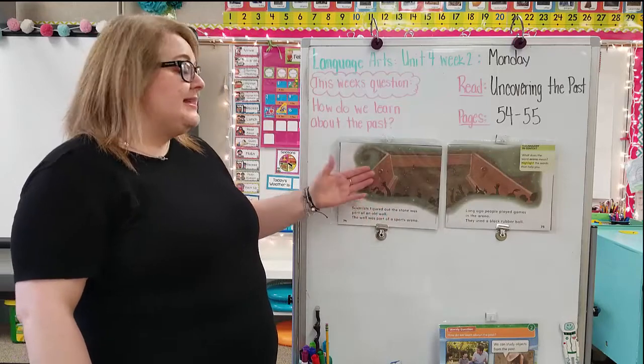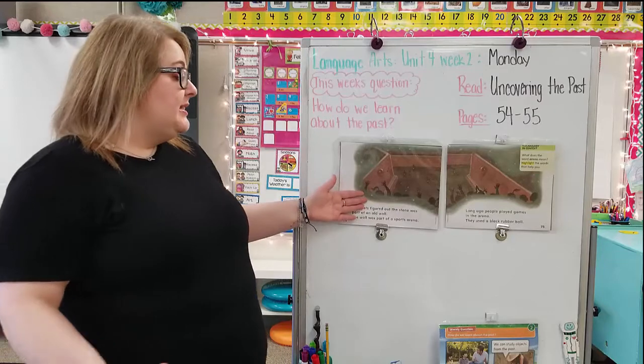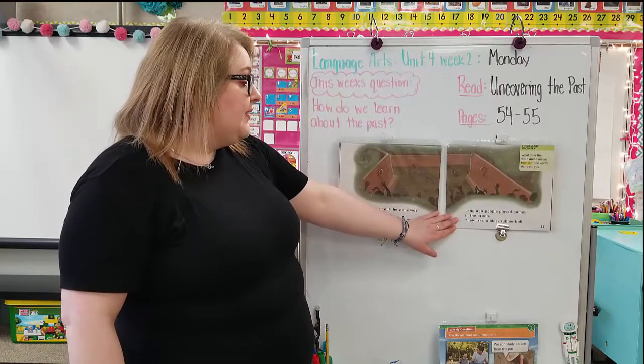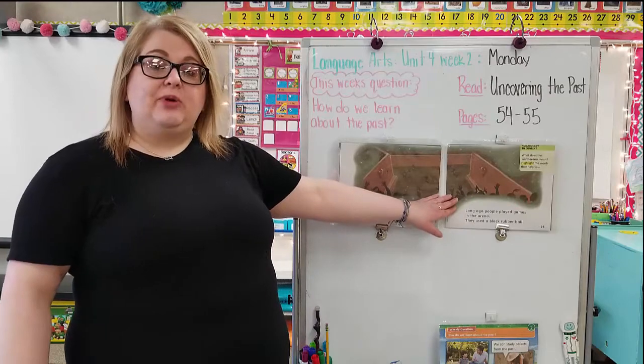And so it's letting you know this isn't something that's happening now. It's not a real picture or a photograph, but this is them putting together what it used to look like in the past. Long ago, people played games in the arena. They used a black rubber ball. So it kind of looks like they were maybe playing some kind of like soccer game with a rubber ball.